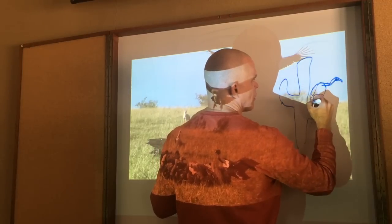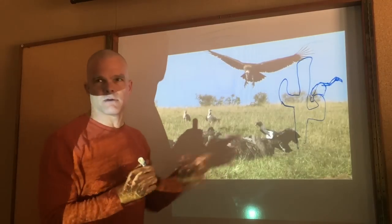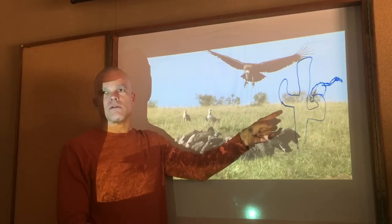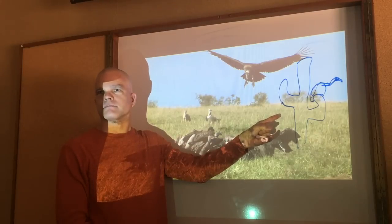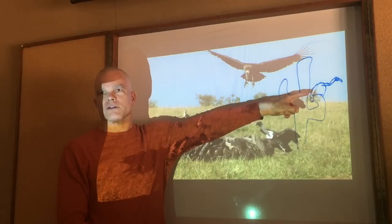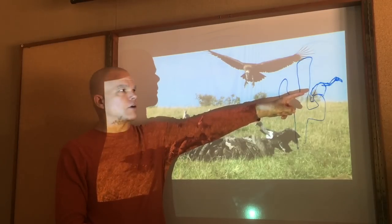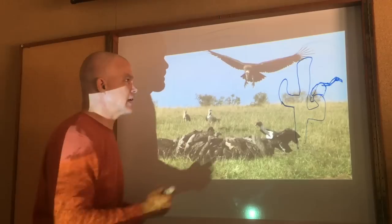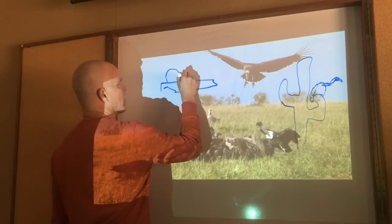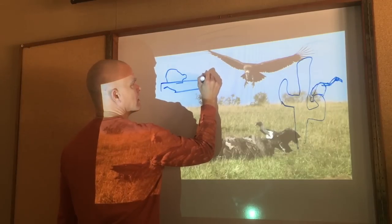There's only one problem with that drawing. Does anybody know what it is? What is the biogeographical problem of the old world vulture on a cactus? Cactus are new world. These vultures are old world. So just like you can't have a drawing with an ice floe with a polar bear on it, kind of looking at the penguin, right?